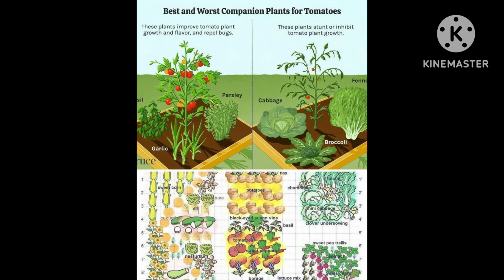3. Disease susceptibility. Perhaps most importantly, tomatoes and cucumbers are susceptible to similar diseases, including various fungal infections and wilts. Planting them in close proximity increases the risk of disease spread, potentially devastating both crops. The solution: strategic planting combinations.